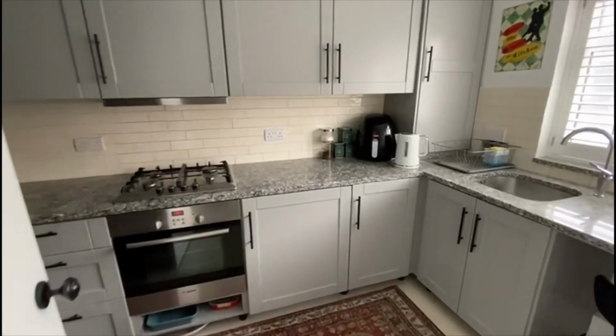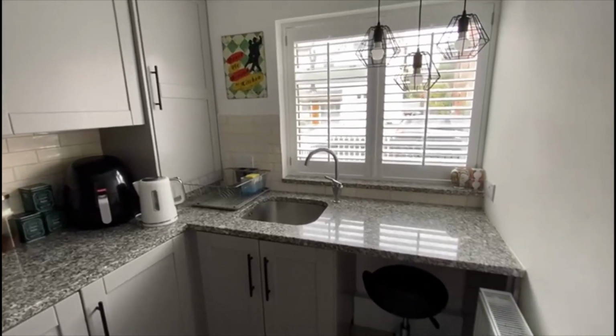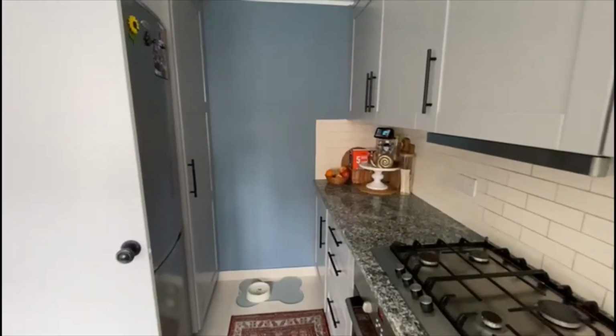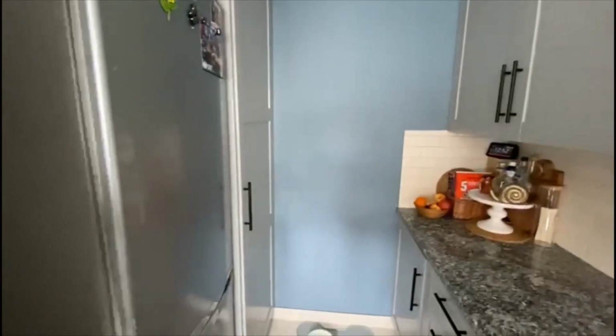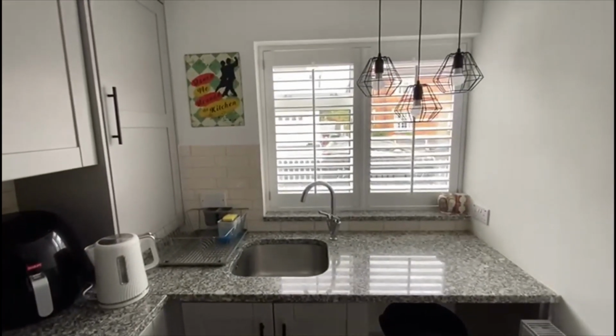Got a remodeled kitchen, it's been redecorated and tidied up. It's got granite work surfaces, even a little breakfast bar bit there. Gas hob, and it does go down there, so you've got space for your fridge freezer and another cupboard as well. Very nice and neat kitchen. Again, the shutters there.